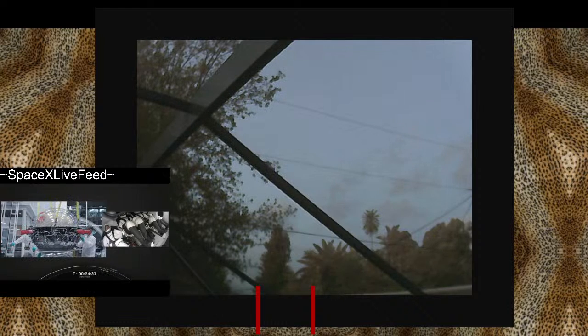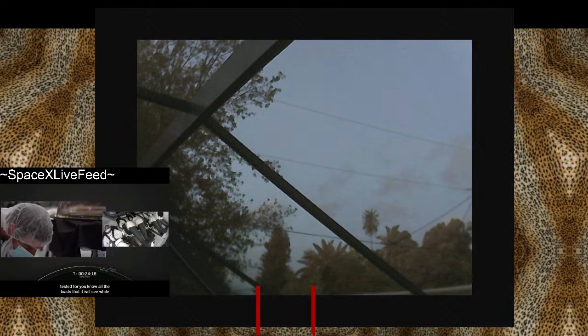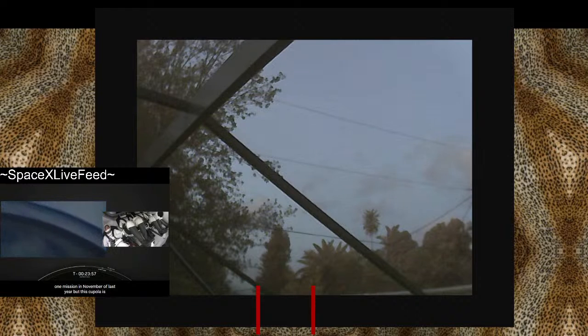Yeah, and there's a lot that went into the design for this. This is going to outer space, so it needs to be designed and tested for all the loads that it will see while it's out in space. It's a great view to look out of, but it also needs to act as a fully functioning portion of the spacecraft. We were talking about reusability earlier, and this capsule is being used for the second time on this mission. It previously supported the Crew 1 mission in November of last year, but this cupola is brand new to this capsule, brand new to SpaceX.